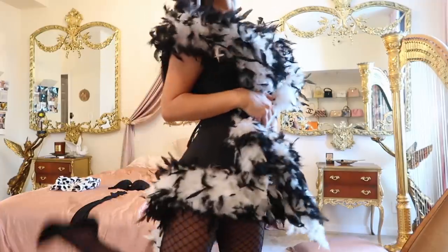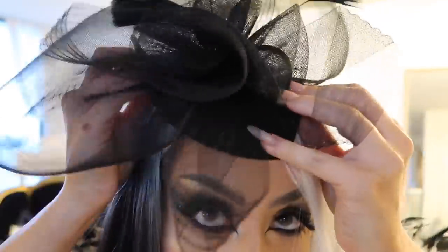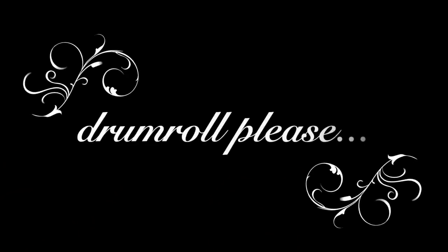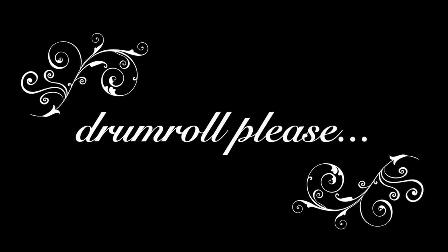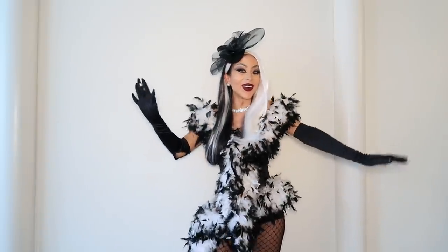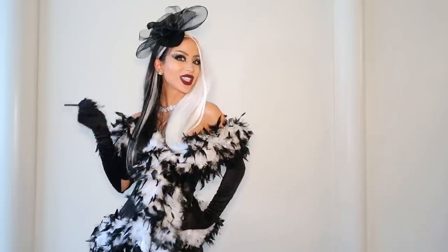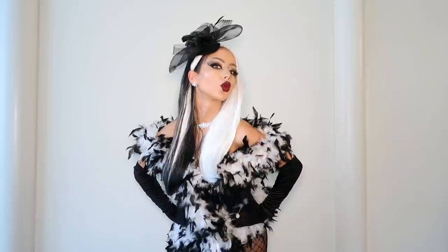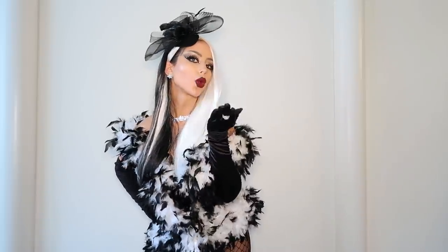How cool is that? Put on the hat to complete the look and cover the fact that I don't put on wigs correctly at all. And with that, drum roll please, here's the grand finale. Oh my God. Ta-da! You can see this came out so stinking cool. This is like the Vogue high fashion Cruella De Vil. Super cool costume, super easy, and definitely makes a fire statement.